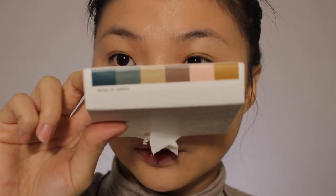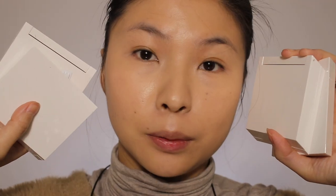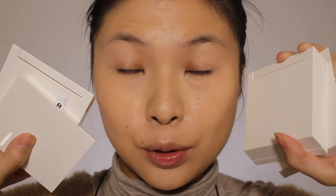All right, so this is the eyeshadow palette. It's called Ring of Green. This is what it looks like. I actually don't know what to expect out of this line. One thing I do want to note is that there is absolutely no label, no mark, nothing on the packaging. So how am I supposed to know which one is which? That kind of throws me off a little bit.